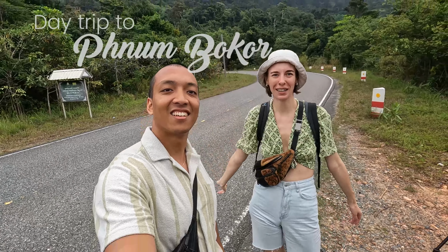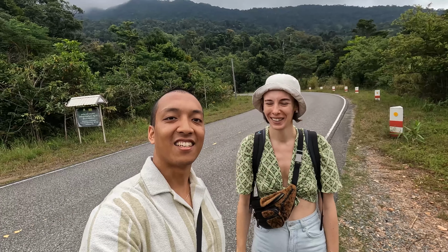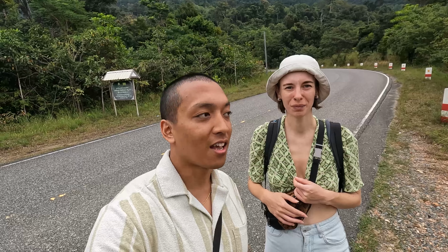The national park, and here's the mountain Phnum Bokor. Yes, we are going to ride up with our scooter to the top of the mountain to explore the national park. And today we don't have so good weather. It's a little bit windy, fresh today. Windy. Yeah. Hopefully it stays dry.